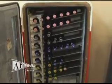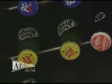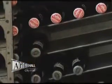When you look at a machine, and it is called a Mills 120 or a Cavalier 72, mainly what that means is that's how many drinks it holds. When they would come up with a model number of a machine, it would be the machine's capacity.